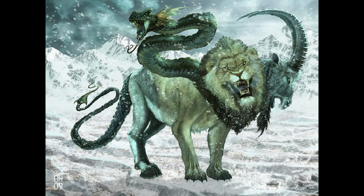In the case of the Chimera of D&D, it's got the head of a lion, a goat, and a dragon. It's got dragon-like wings and tail. It's got a lion's forebody and its ripping claws, and the hind legs of a goat.